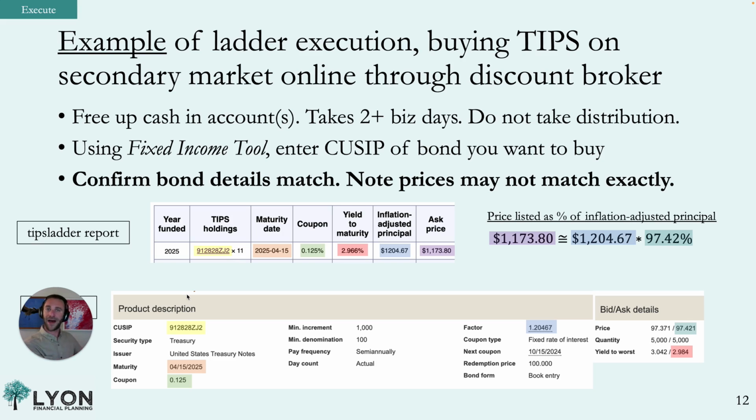I can also buy TIPS either at auction or on the secondary market, that is, from the current owner, through a broker. For example, a discount broker like Fidelity or Vanguard, which people may be familiar with. I can buy the individual TIPS through the broker. And that can allow me, if I so choose, which is the example I'm going to show today, if I really want to build out the ladder all at once, to buy lots, if not all, of these bonds on the secondary market and just build out the ladder today.